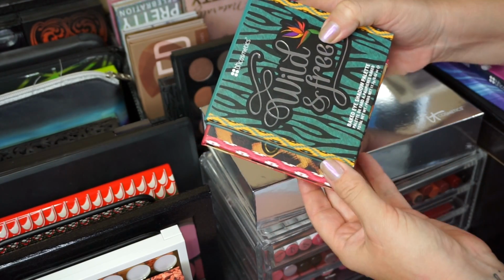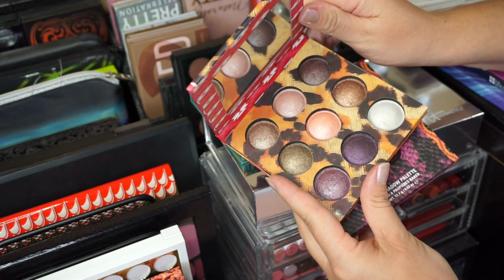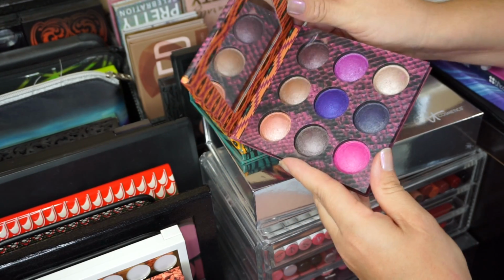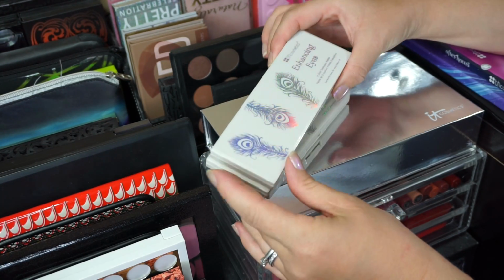These are the baked ones. This is Wild and Free, which looks like this. This is Wild Child and Wild at Heart. And again, such great, amazing pigmentation for the baked ones. These I was not that impressed with, but they're okay.